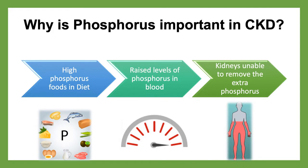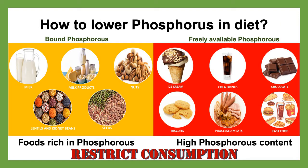Eating high phosphorus foods can raise the level of phosphorus in your blood, and the kidneys may not be able to remove all of this extra phosphorus. How to lower phosphorus in diet? To keep phosphorus at safe levels in your blood, you may need to limit phosphorus-rich foods.